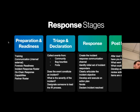Then, once you are prepared, you need to have a process that helps you identify whether you actually have an incident. So how do people reach out to you? If you use Forta as a monitoring solution, what Forta does is merely give you information. It does not tell you here's an incident, right? It gives you an alert. And so essentially you need to assess and triage the alert, and then you have to have specific characteristics to basically say, oh, now it's an incident.